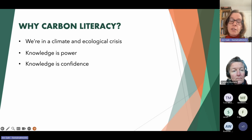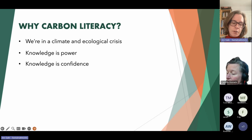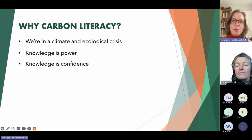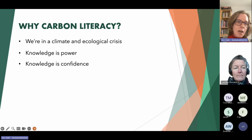It also gives us the confidence in those decisions, and really importantly gives us the confidence to talk about what we're doing, because that's one of the running themes through the course, that one of the most important things we can do to fight the climate crisis is to talk about it, and nobody's talking about it. So talking about it, sharing the things that we're doing, sharing the news that we see, sharing our concerns, our worries, all those sorts of things, that's super important.